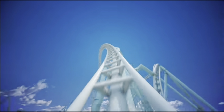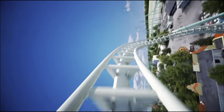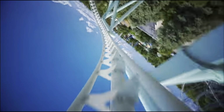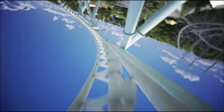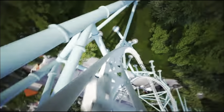We got a 0G Stall, which I'm sure will deliver a lot of hang time. We got a Skyflyer Loop, and then 2 inversions, what they call an Ice Winder Roll. They're pretty much 2 heartline rolls. The first inversion twists you to the right side, and then after that inversion, you stay banked to the left side, and then you twist to the left side.